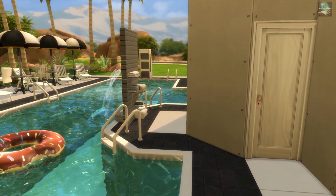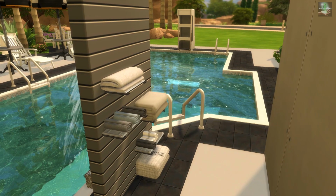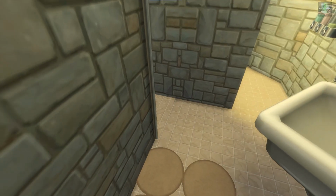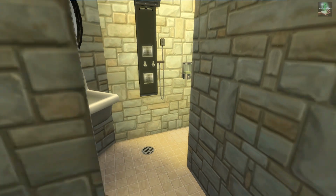But yeah, the concept is to have a covered area for you to cook, for you to eat, for you to watch TV or play video games or whatever it is you're going to do. So we got some benches against the wall, and then you go into the actual changing area.